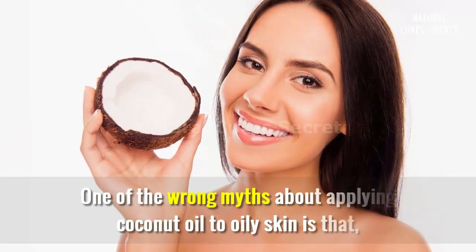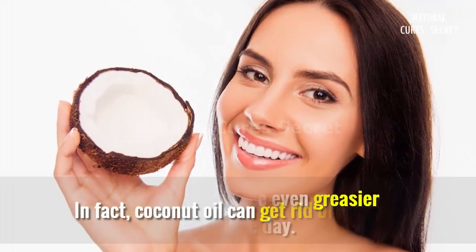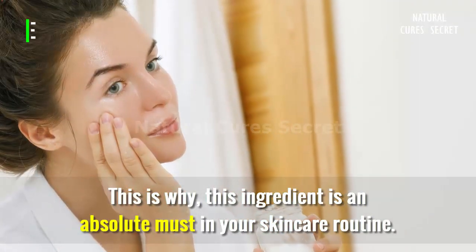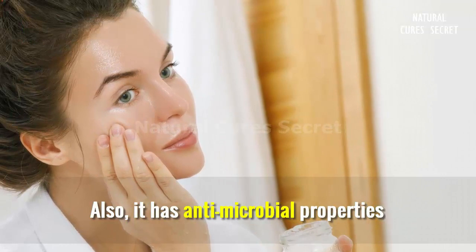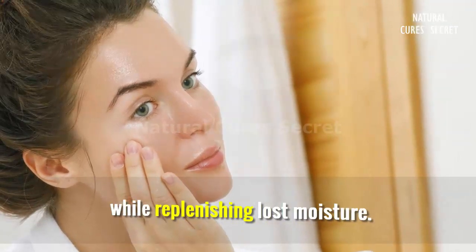Coconut oil. One of the wrong myths about applying coconut oil to oily skin is that it will make your face even greasier the whole day. In fact, coconut oil can get rid of any dirt without stripping your skin of its natural oils. This is why this ingredient is an absolute must in your skincare routine. Also, it has antimicrobial properties, and therefore, it will leave your skin smooth and fresh while replenishing lost moisture.